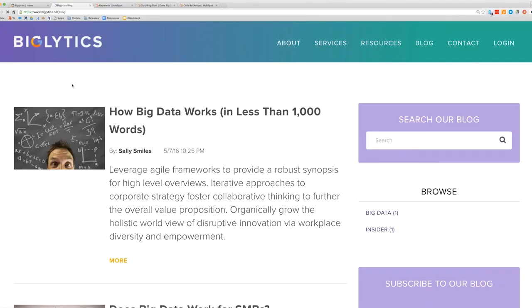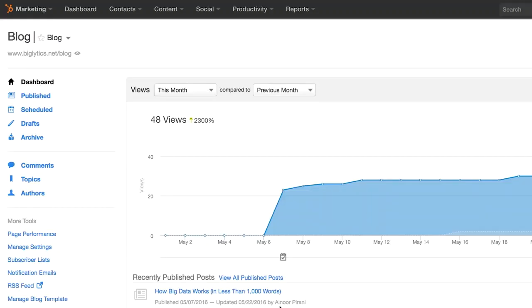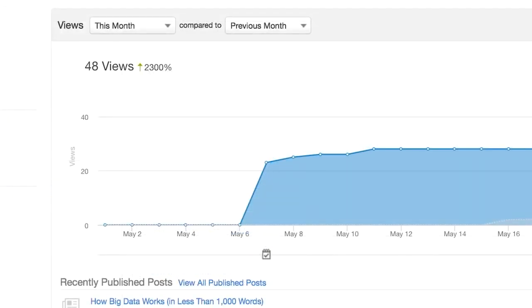Creating new content is an important part of any marketing strategy, and it's a big part of inbound marketing. In HubSpot, creating new content is easy to do with the HubSpot blog tool. Blogging using HubSpot is the best way to create a steady stream of new content.